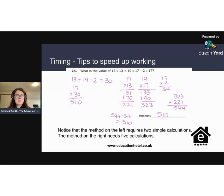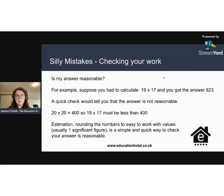Just note those bits of information down, because they might be relevant in future questions. So it's worth being aware of them to speed up our working. This slide is also taken from our summer courses, and it's about silly mistakes and checking your work.